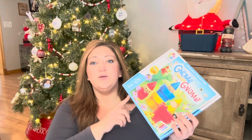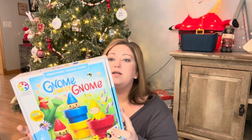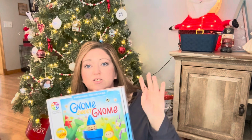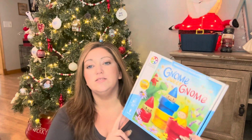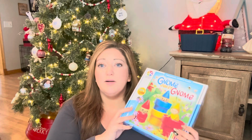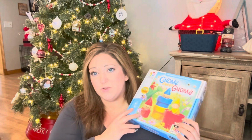This is a cute little hide and seek puzzle game. It's a learn and play game. It has 48 challenges that go from starter all the way to master. There are 4 different levels: starter, junior, expert, and master. It is recommended for the main ages 3 to 7. So my 9-year-old does enjoy doing this. My 5-year-old's probably the best at it. It's really in his range, but my 3-year-old is in love with the little gnomes, so she's the one that pulls this game out the most.